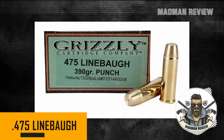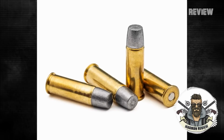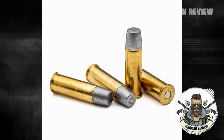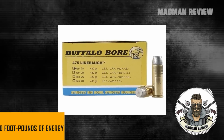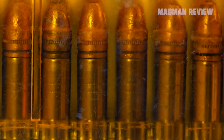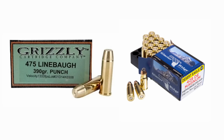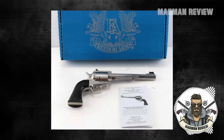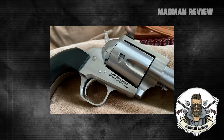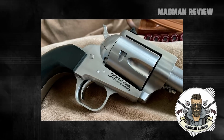While the .475 Linebaugh is often said to be extremely powerful, in reality it sits in the same range as the .44 Magnum, at least when it comes to foot-pounds. With Buffalo Bore rounds, you can push it up to some 1,700 foot-pounds of energy. However, it does win when it comes to diameter. That is .475, more than the .429 that is really the diameter of the .44 Magnum, which also makes for heavier projectiles with 400 grain compared to the typical 240 grain of the .44 Magnum.